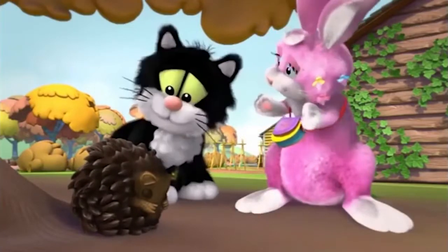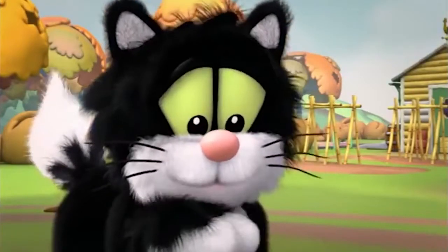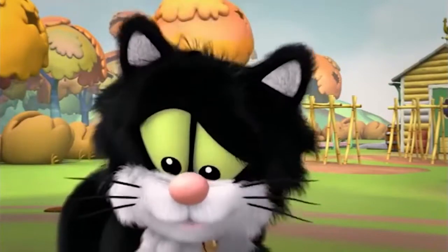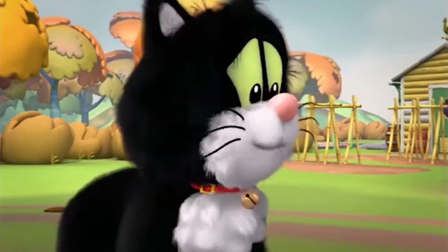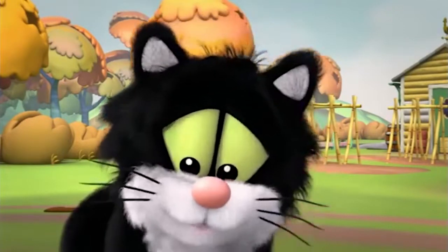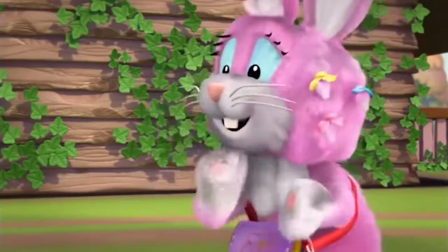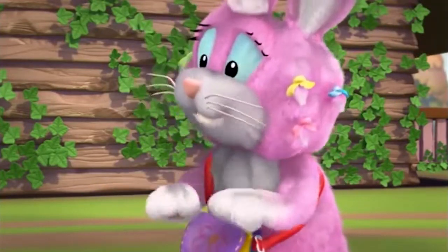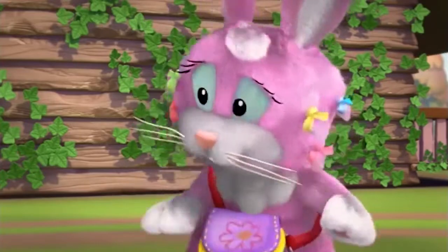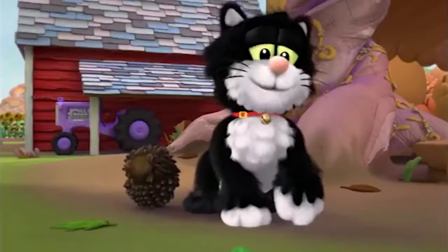Brilliant. Are you coming to play Scary Steps now, then? Well, I'd like to, but I'm not sure I've quite answered the question. He might be cold, but it doesn't feel that cold today. I tell you what, I'll go and get everyone to come and play Scary Steps here. Then you can watch Hedgehog while we play. I'll be right back. Thanks, Mimi.